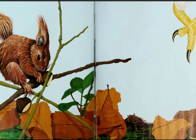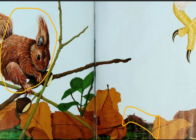Can you find them? There are red ants. There are chestnuts growing on a leaf, a branch. There's a red squirrel. And there's the talons, or the claws, of a hawk. Here are those red ants crawling across a leaf and across the forest floor. Here is the red squirrel. The red squirrel is interested in the chestnuts growing off the chestnut tree.